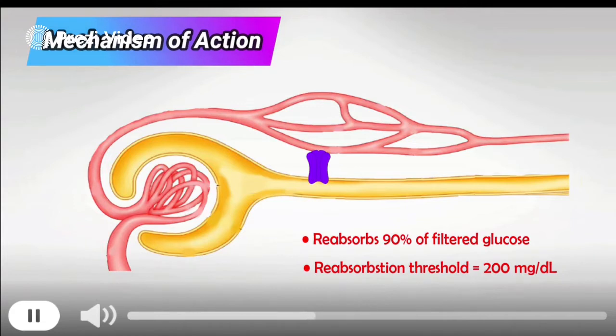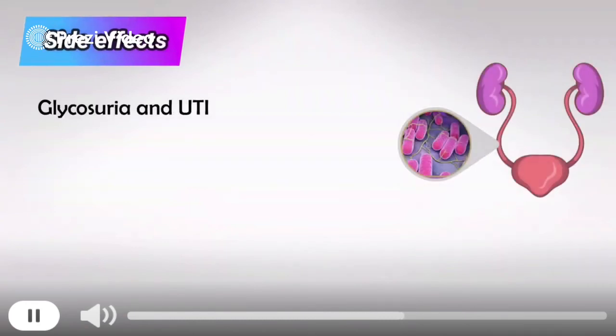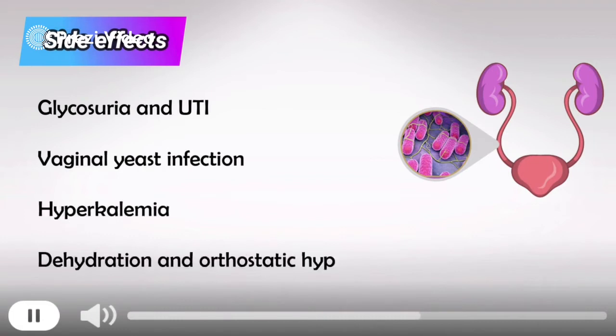Antidiabetic drugs of this class, like canagliflozin, work by inhibiting this transporter, which results in excessive glucose loss in the urine. This, of course, makes the patient prone to UTIs, as bacteria thrive on sugar. And because the receptor is also responsible for sodium reabsorption, the patient will be dehydrated, as the presence of sodium and glucose inside the tubules pulls water into the lumen by osmosis. So, side effects-wise, we have obviously glucosuria and UTIs, vaginal yeast infections, hyperkalemia, and dehydration, which commonly results in other options for the drug.